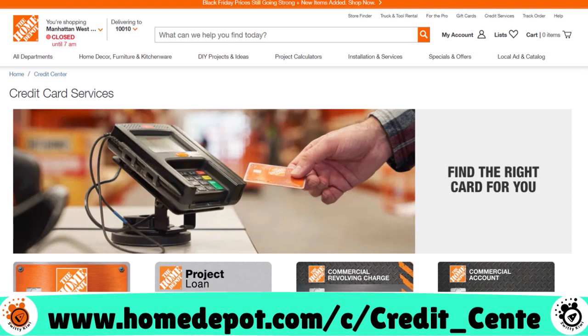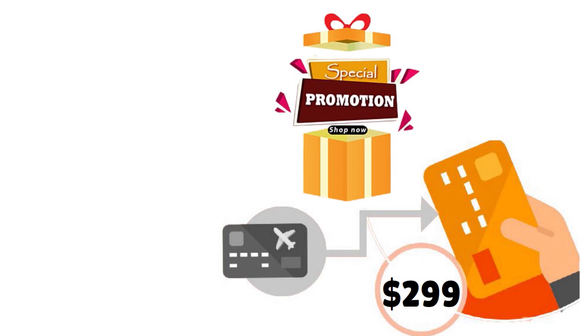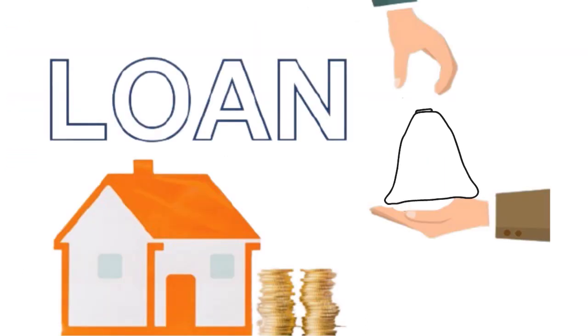And the cool thing here is that Home Depot has a credit card or loan or funding arrangements for any kind of project. Honestly, for example, credit card provides you with special financing on purchases of $299 or more and up to 24-month financing during special promotions. It is perfect for everyday needs like appliances, lighting and fans, paint, tools, lawn and garden maintenance products. If you're tackling, let's say, a larger renovation project like a bath or a kitchen makeover, you can get a Home Depot project loan with a line of credit of up to $55,000 with up to 84 months or 7 years to pay it off and no annual fees.